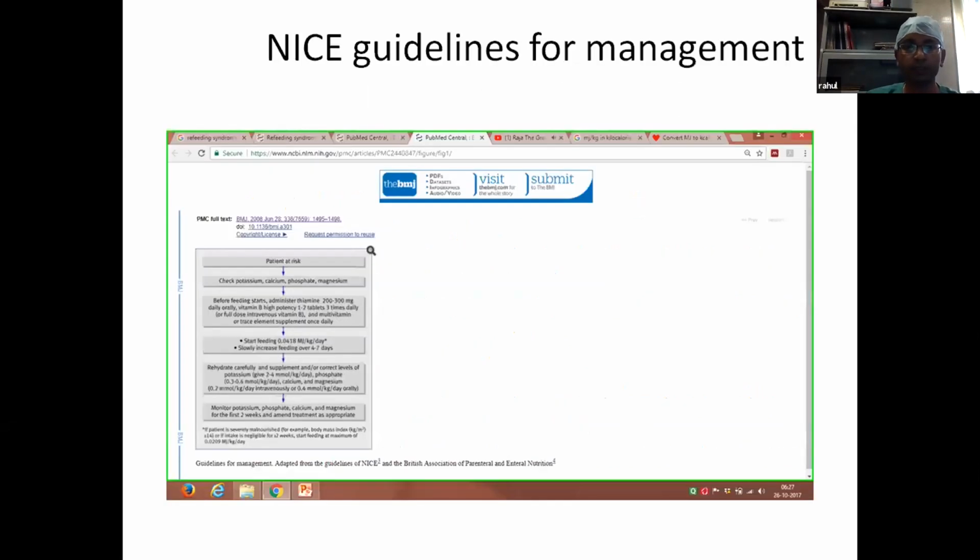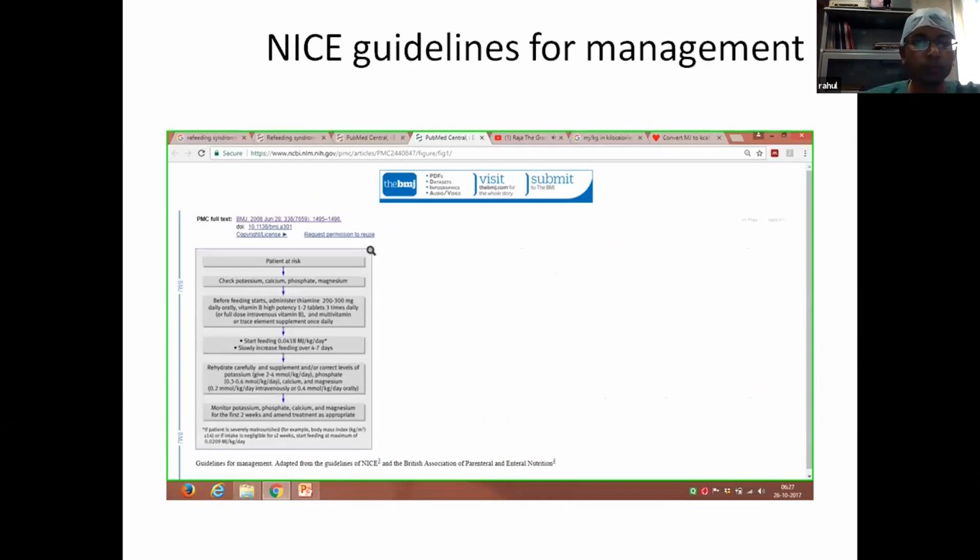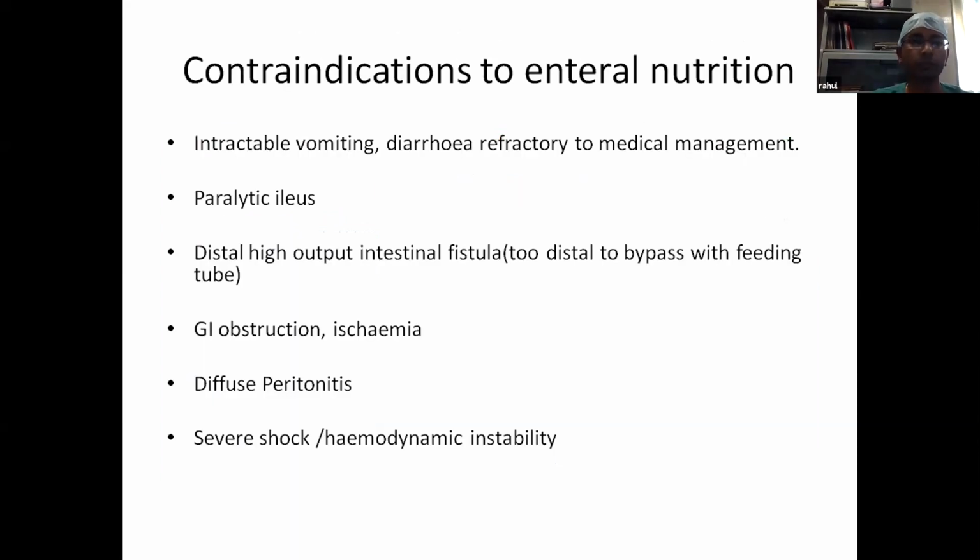And what should be the method of feeding? You should check for the patients who are at risk, and the feeding should be given accordingly. This slide is appearing different. I didn't expect it to come out like this because I had done something, but probably I missed it. So actually, what they suggest is that you should start feeding at 0.04 megajoules per kg per day, and slowly increase it over 4 to 7 days in patients who fit this criteria, rehydrate them carefully, and monitor the electrolytes regularly and replenish them to avoid refeeding syndrome.